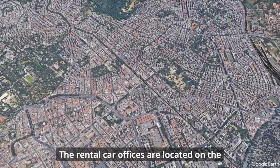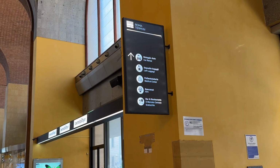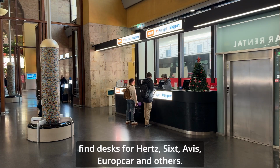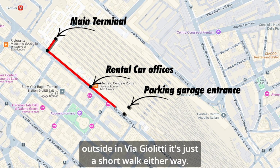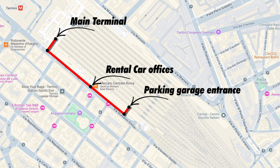The rental car offices are located on the Via Giolitti side of the station building. Just follow the signs for Auto Noleggio and you'll find desks for Hertz, Sixt, Avis, Europcar and others. If you're already inside the station or if you're outside in Via Giolitti, it's just a short walk either way, so keep an eye out for the signs.